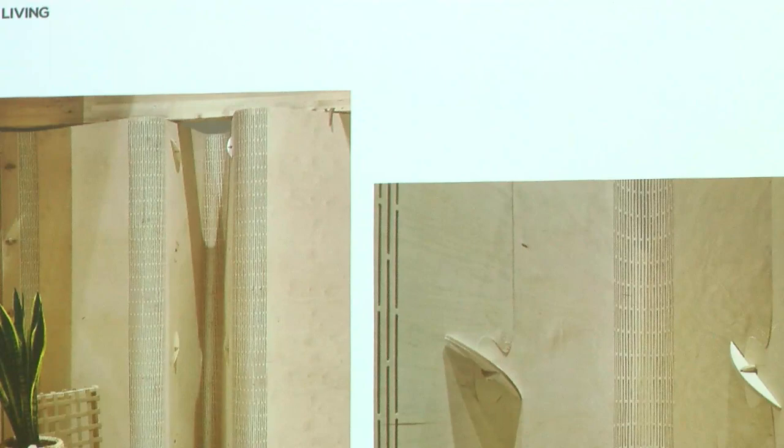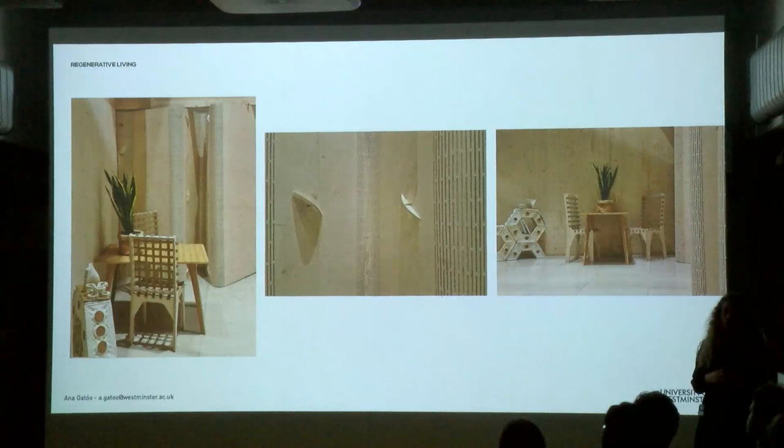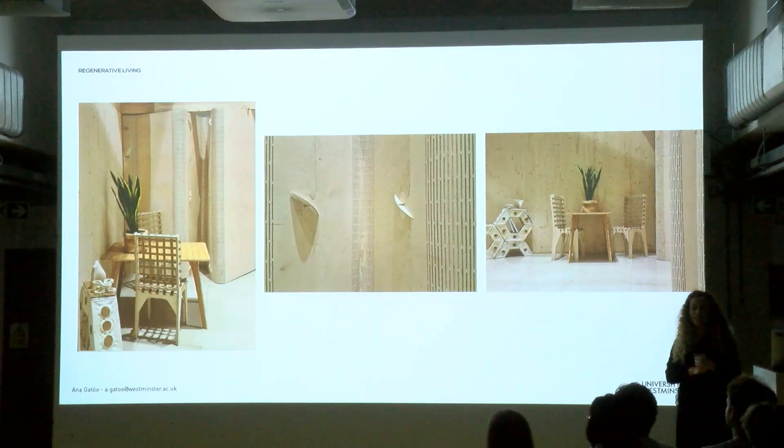We did a few full-scale prototypes, and this was the final one that combined the whole structure with the CLT walls, the glulam beams, and the flexible partitions. And we placed it at the London Design Biennale in Somerset House this summer. And it won the Public Choice Award. So I guess people enjoyed it.